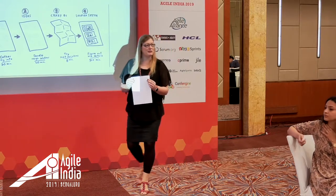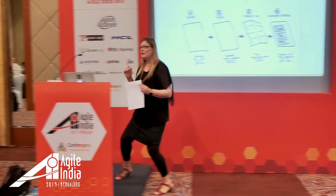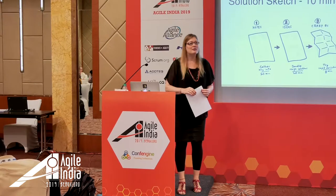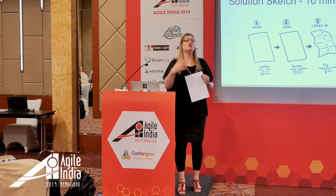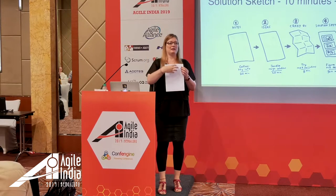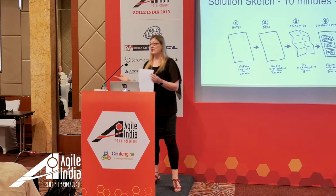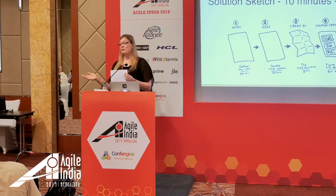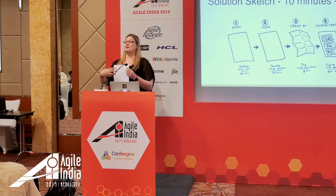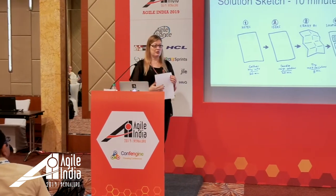So if there are any questions, we might as well take them in plenum before we start. Any questions about this? Yes? One solution, but it could be different steps. So if it was an app or a system, it would be like different windows of the system. In this case, with solving the air pollution idea, it would be different steps in solving the air pollution. But it's one solution.